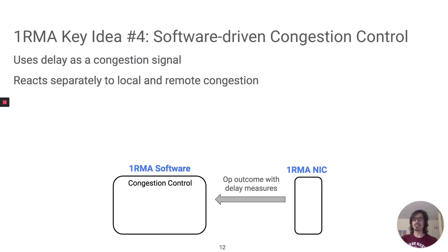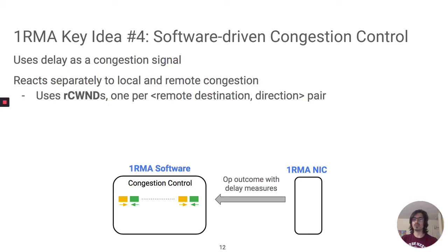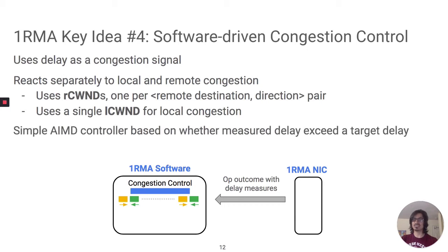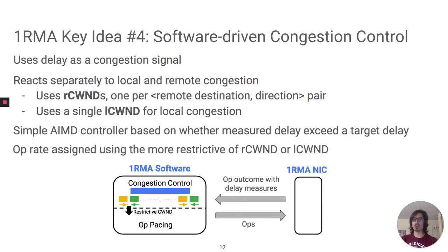Importantly, OneRMA reacts separately to local and remote congestion by maintaining a congestion window for each remote destination direction pair and a single local congestion window, as local congestion affects all transfers. OneRMA modulates these congestion windows using a simple AIMD controller based on whether the measured delay exceeds the target delay, and assigns the op rate, which is the rate at which ops are submitted to the NIC, based on the more restrictive congestion window.